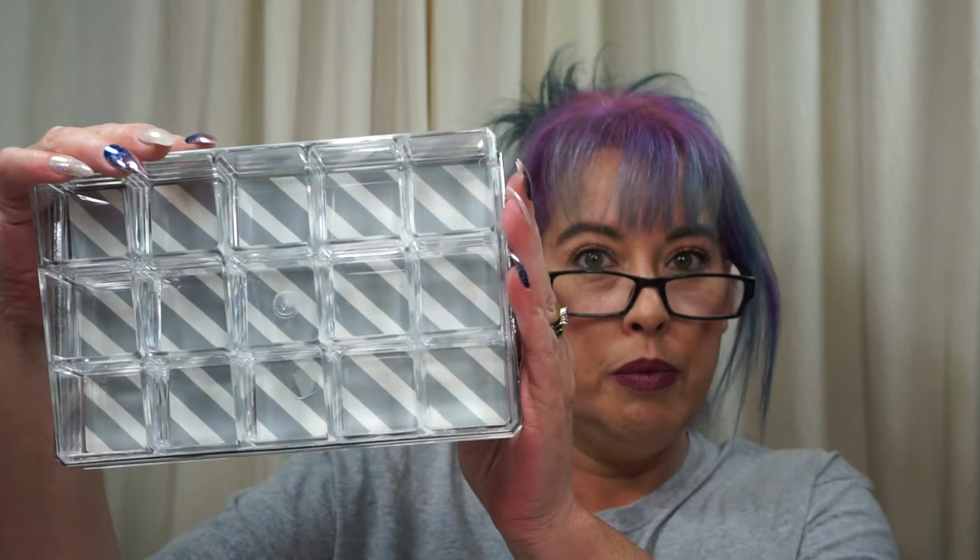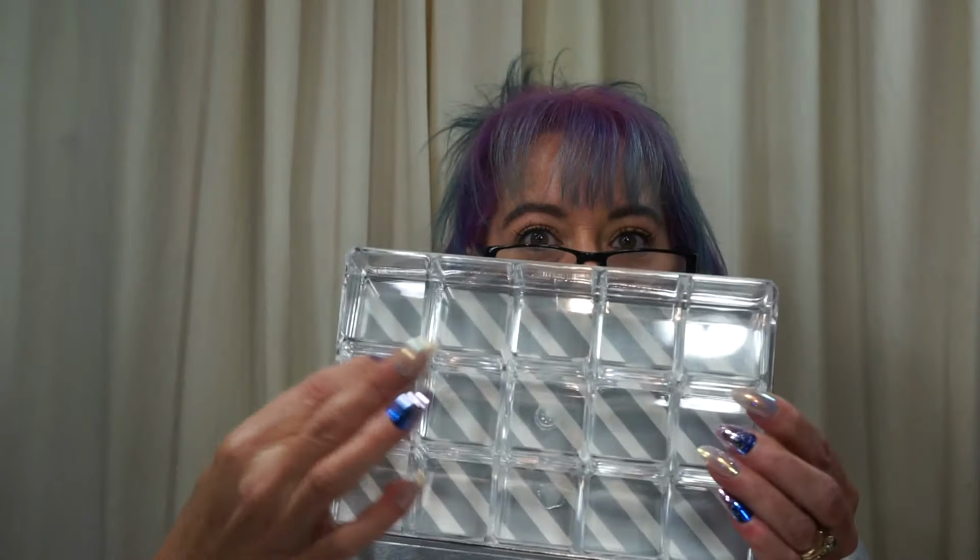So, I did pick up these. I don't know why I grabbed this, but I did. It's called Clearly Chic 15 Compartment Cosmetic Organizer. It's the bigger holes to it. It was like $8. I don't even know why I grabbed it. One thing I did grab, which I'm glad I did, and you should too.